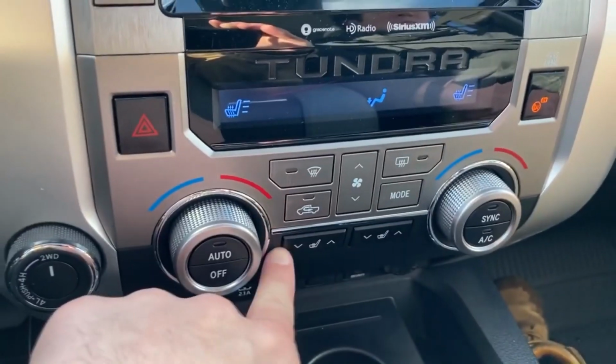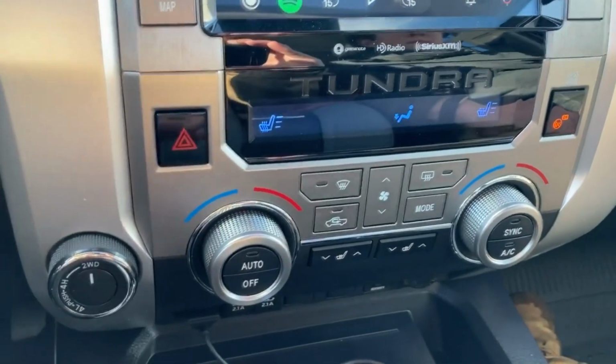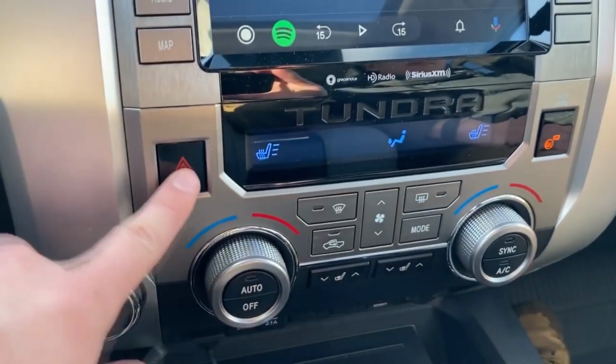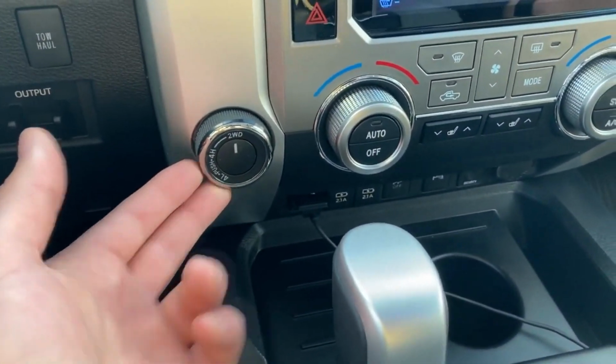Thankfully, there are physical heated seat buttons, which I do like. A lot of vehicles now hide them in menus and stuff. Really don't like when they do that. Rest of your climate controls, your hazards right here. And then this is your two-wheel to four-wheel drive switch.